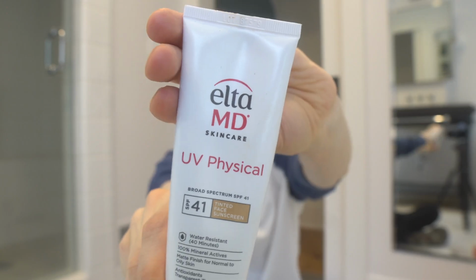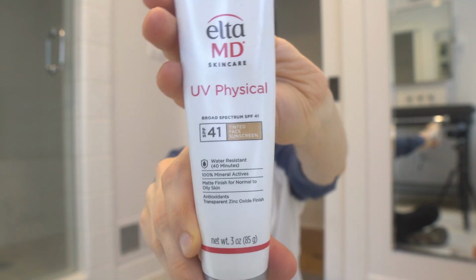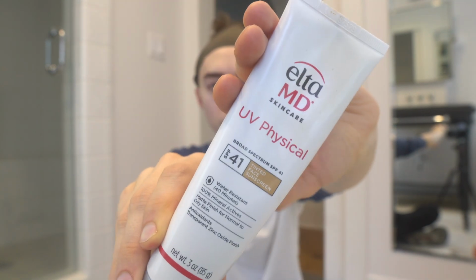Okay, I don't wait too long after that serum has dried down. It's been about a couple of minutes and it's dried down. Then I'm going to come over with one of my favorite physical mineral sunscreens. This is the Elta MD UV Physical SPF 41. This is a tinted face sunscreen. I've been using this on and off for about 5 or 6 years now, and I love it. I adore it. It is a medical grade sunscreen, which means you can typically only purchase it in dermatologist offices, plastic surgeon's offices, medical offices.